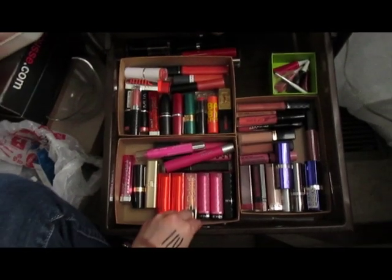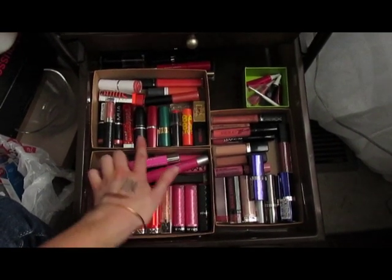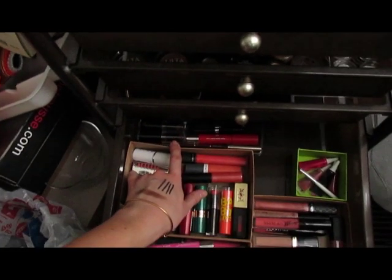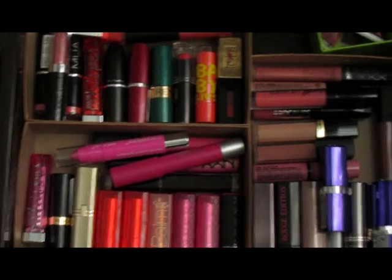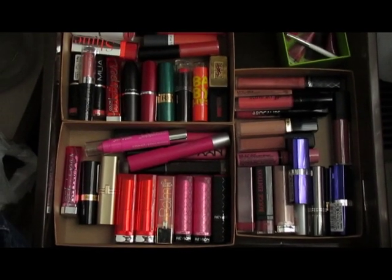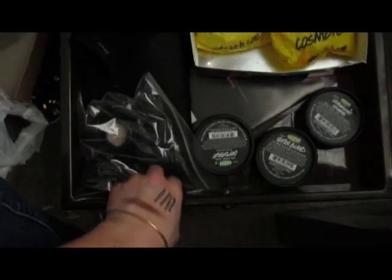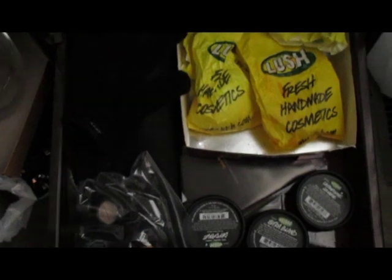Lip drawer, I kept pretty much the same. I have it nudes, pinks, oranges. Dark colors are back here, which obviously I don't need right now. Let me zoom in. And then I have my OCC lip tars in this small thing. So I just got rid of some, but the organization is exactly the same and I really like it that way. This drawer is Lush and my clipless curling iron and Back to Mac, all the same.